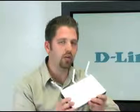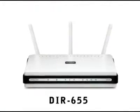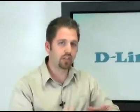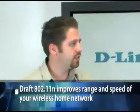Right. And now we're seeing new home networking, like this model here, which is using draft 802.11n technology. Which is even faster and you get farther coverage, right? Yep, that's exactly what it is. So as the technology advances, you're seeing a faster home network that spreads more and more coverage inside your home.